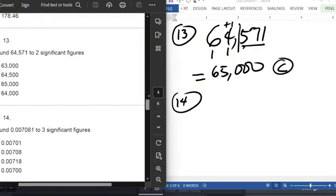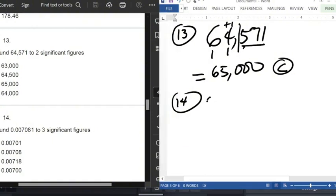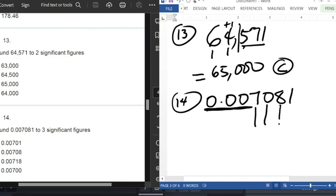Round this to 3 significant figures. Good. We have 0.007081 to 3 significant figures. So the first thing you consider, if you look at this, is 0, this is 0, this is 0. Zeros at the beginning of a number like this are insignificant. So the first significant figure here is 7, the second one is this, the third one is this.